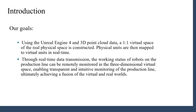In this paper, we utilize Unreal Engine 4 and 3-dimensional point cloud data to construct a one-to-one virtual space of the real physical space. Through real-time data transmission, we can remotely monitor the working status of robots on the production line in the three-dimensional virtual space, achieving transparent and intuitive monitoring of the production line, and ultimately realizing the integration of the virtual world and the real world.